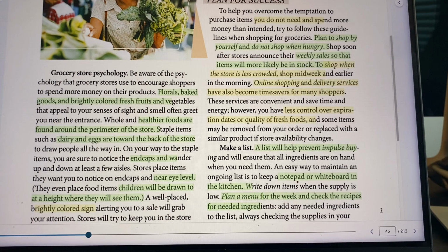Online shopping and delivery service have become time savers for many shoppers. But again, you're probably going to spend more money doing that because of the delivery fee, right? Also with online and delivery service, you have less control over expiration dates. They can decide to get you whatever. If something's going to expire right away, oh, we better give them that, right? And sometimes the food that they pick for you may not be as fresh as you would pick. So you've got to consider these things when you're having delivery services or you're shopping online.